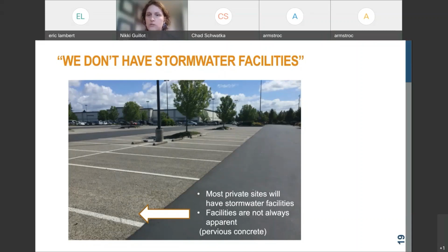And you want to be looking for the approved plans, finding the records to understand that most private facilities, especially commercial properties, are going to have stormwater facilities. So you've got to do some detective work sometimes to figure out what they are, where they are, what they're supposed to look like.